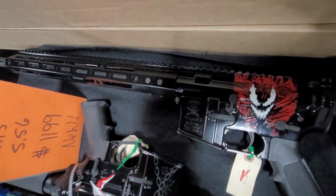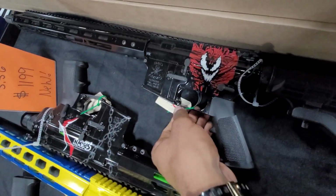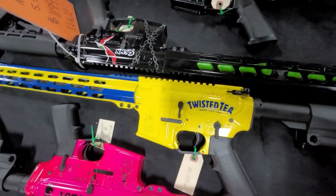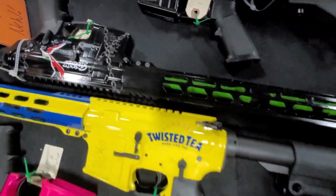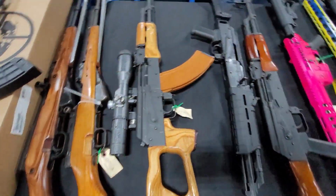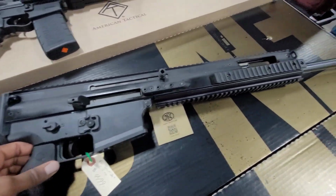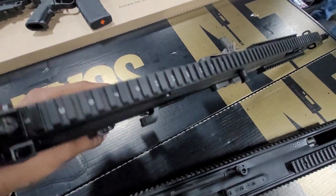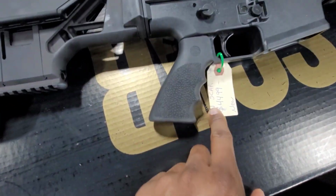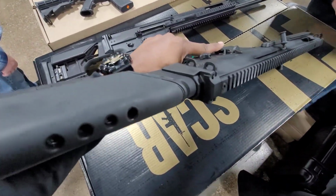Yo, that Venom AR is dope. Can I take that now? Yeah, can you hand me everything, the box? $1,100 for it. That twisted T. It's Terracotta. Oh, that Playboy. Not my style. I'm gonna give him a box. The new scars. The non-reciprocating charging handle. Double-sided charging handle. Scar 20S. This is a 308. That was a 6.5 Creedmoor. I'm looking for a flat dark earth one.